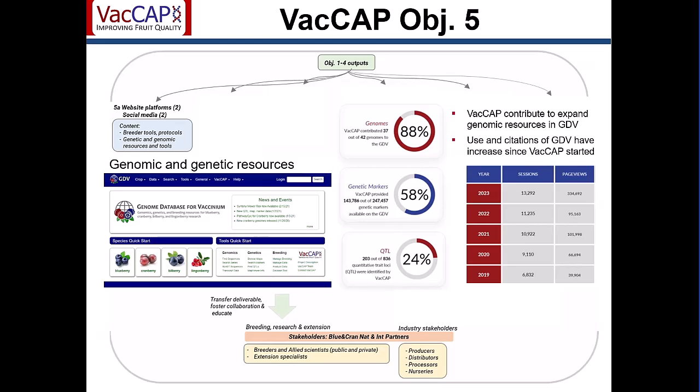Overall, this is the GDV, the database for vaccine species that has been maintained through the VacCAP project. The VacCAP project contributed to over 80% of all the genomic resources, genomes present in the database, over 58% of the genetic markers and 24% of the QTL. And keep in mind that some of the studies are still to be completed, so we are working on these, and these numbers are just going to increase.